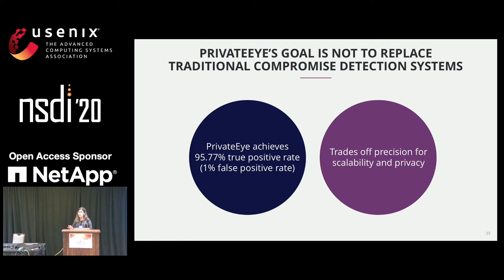So I want to mention one more point before I go into how PrivateEye actually works. So the goal of PrivateEye is to provide a compromise detection system that can operate at scale. So it sacrifices precision for scalability and privacy. So compared to the strong compromise detection systems that Azure is providing already, it has a 95.77% true positive rate and about a 1% false positive rate. So once we detect something, we have more heavyweight compromise detection systems that we can't run at scale, that we can then run to verify if our detections are actually correct. So again, the goal here is to maintain scale, not to necessarily be 100% precise.